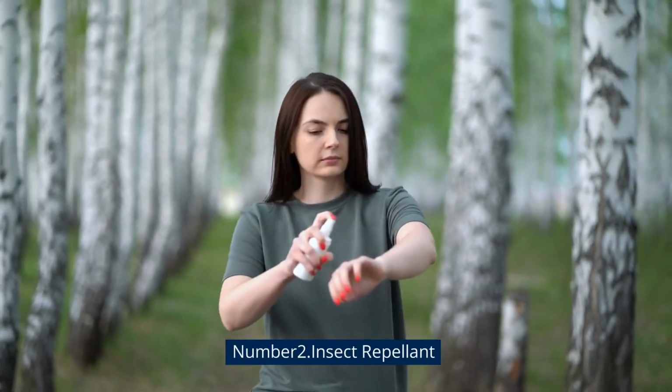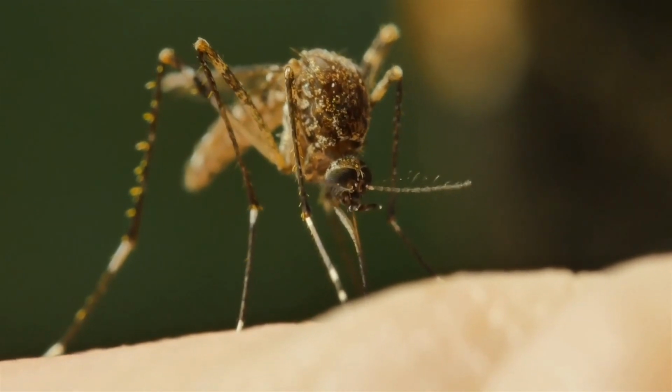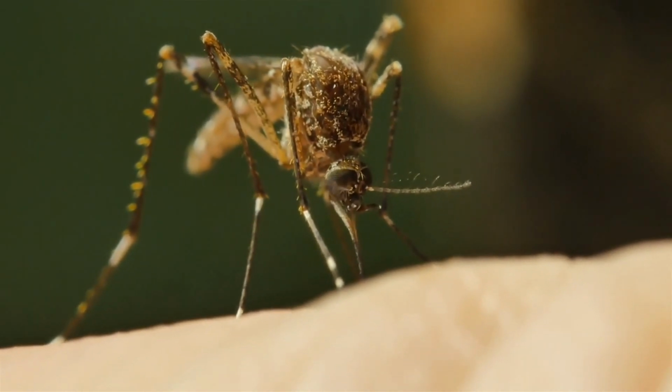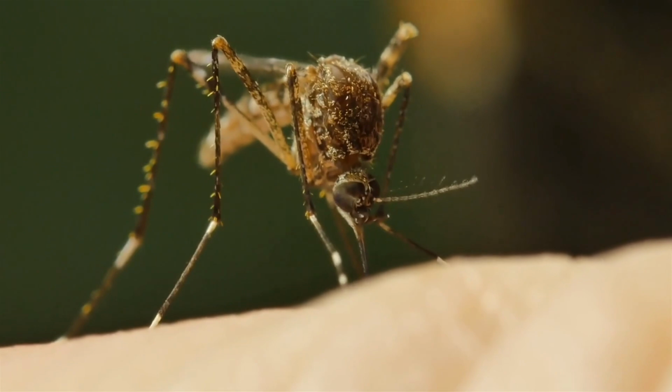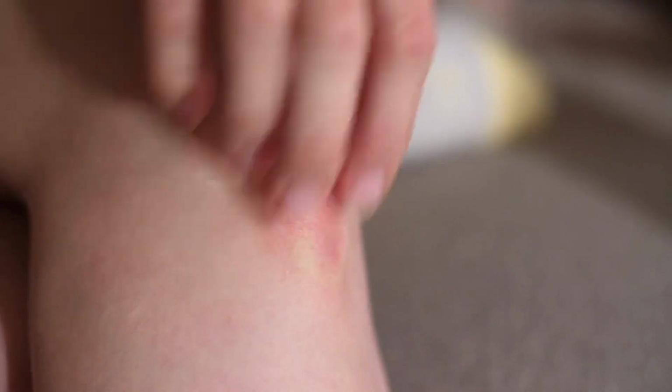Number 2. Insect repellent. A substance called insect repellent is made to assist shield users against pesky insects including fleas, ticks, and mosquitoes. It works by releasing a substance called N-diethyl-toluamide, which conceals a person's body odor and reduces its allure to insects.